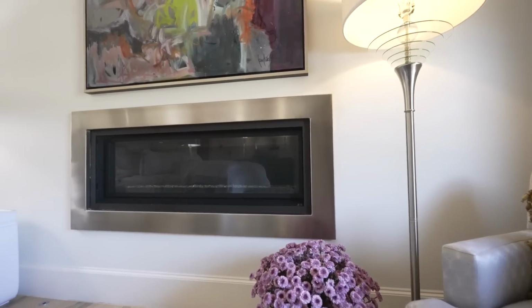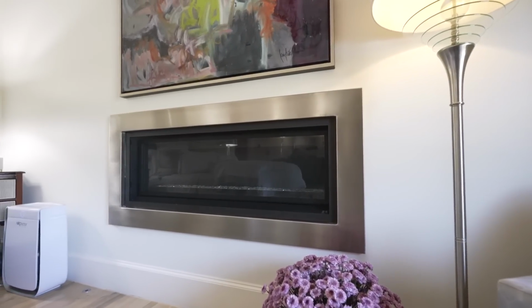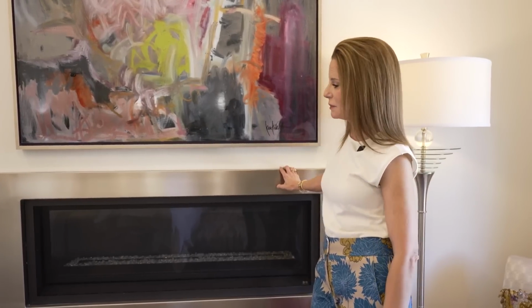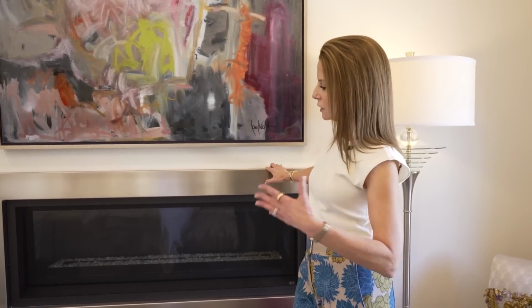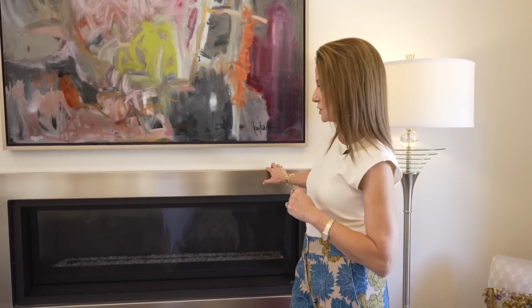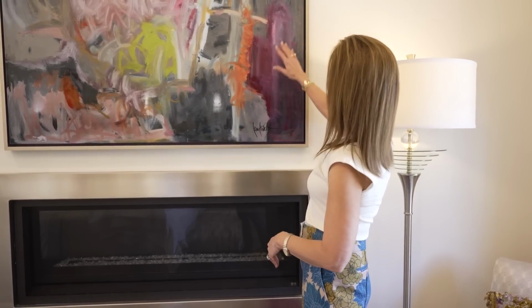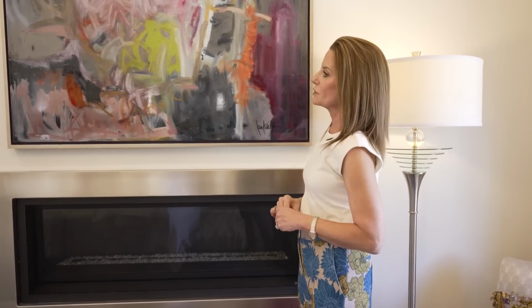We did reinstall a fireplace. This is an electric fireplace. It's beautiful. It does heat up quite a bit. We rarely turn this on in Texas, but I love a fireplace. We needed a larger fireplace, and the fireplace that was in here was not working, so we did have to start over there. But we made it a larger frame on the outside that works so well with this piece of art.